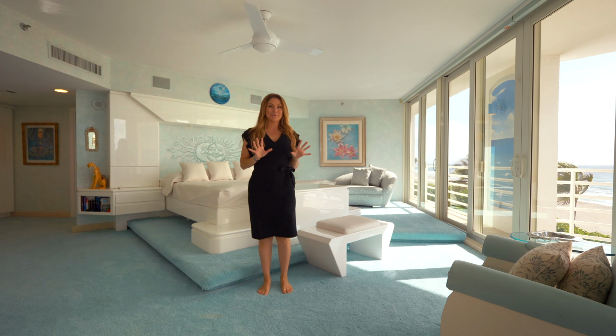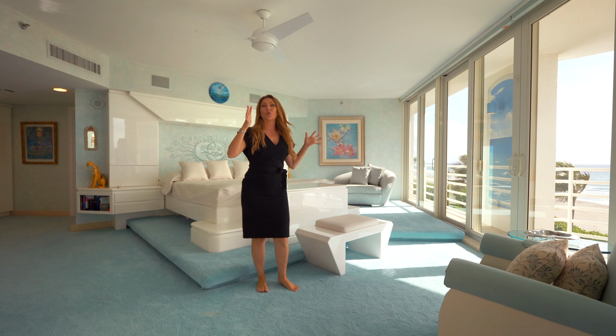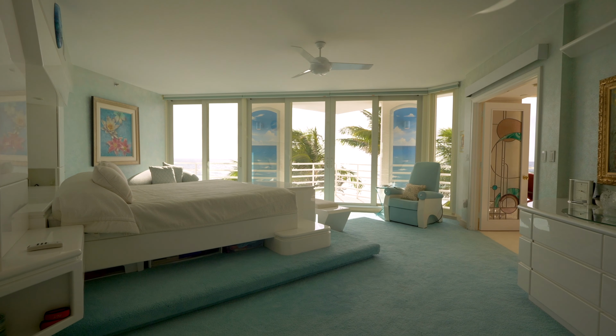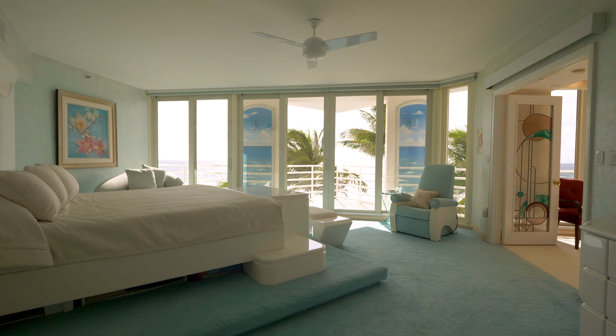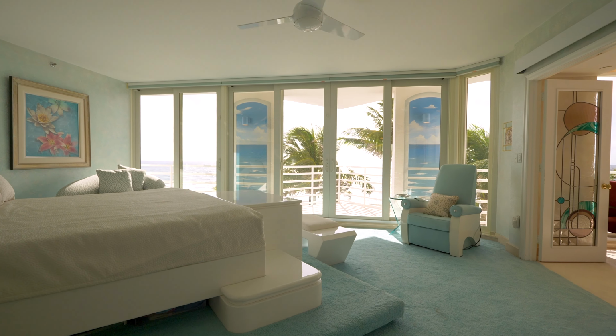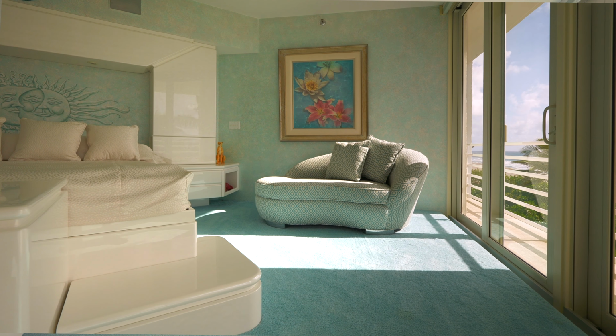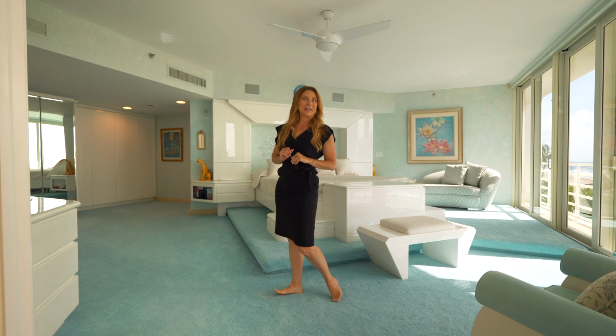Under the sea. This master suite is straight out of a scene from the seafloor. Here we have beautiful open windows, floor to ceiling. You see the entire ocean, and the room is in this gentle seafoam green everything. Wait until you see this master bath.